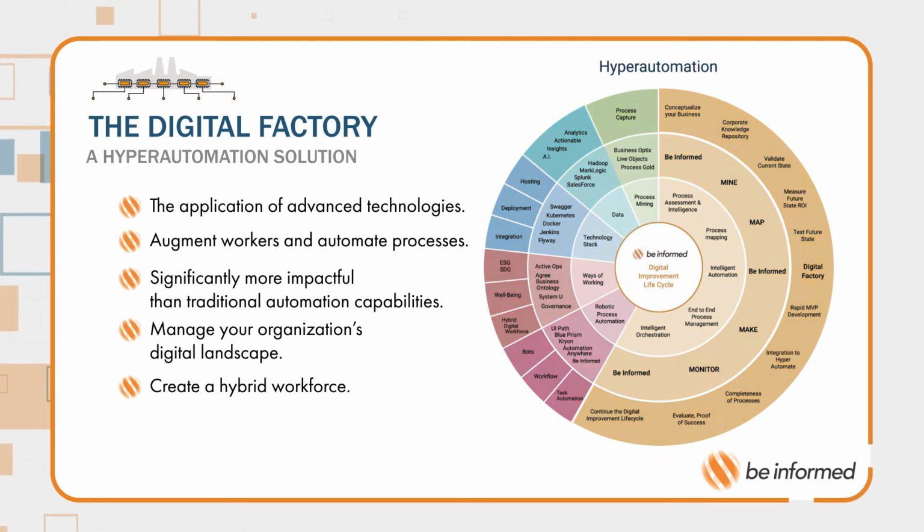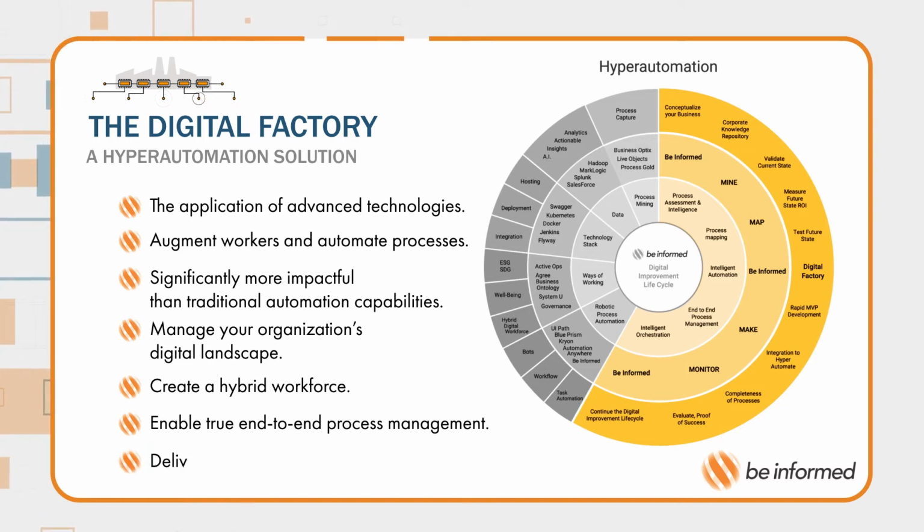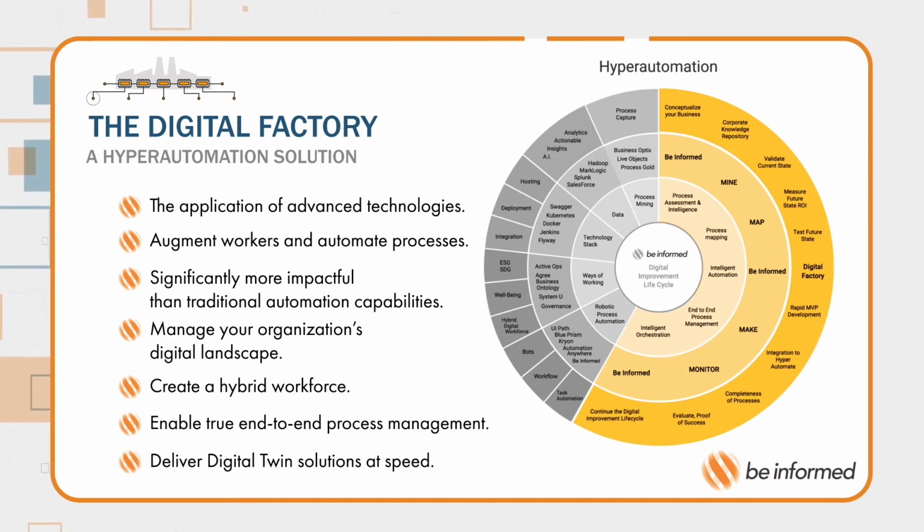The Digital Factory is a combination of our intelligent automation and orchestration platform and our partners' process assessment, process intelligence, and process mapping capabilities. This enables true end-to-end process management and delivers digital twin solutions at speed.